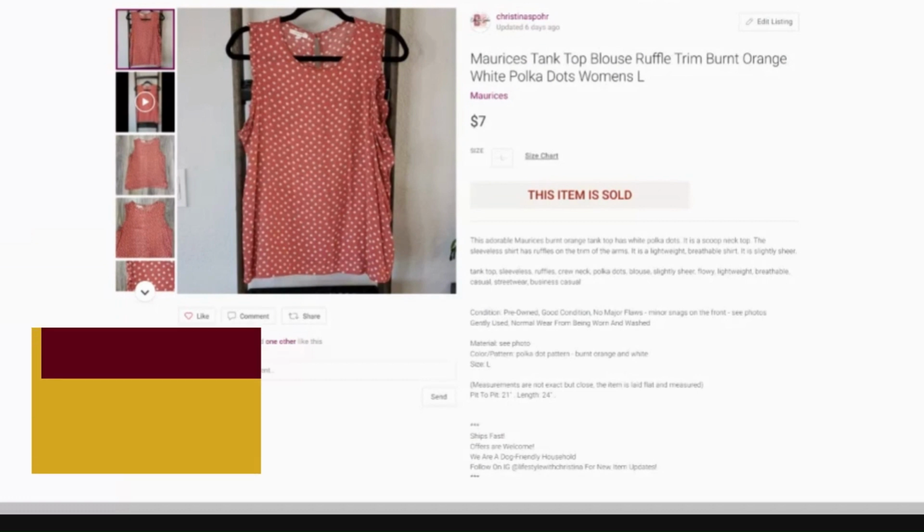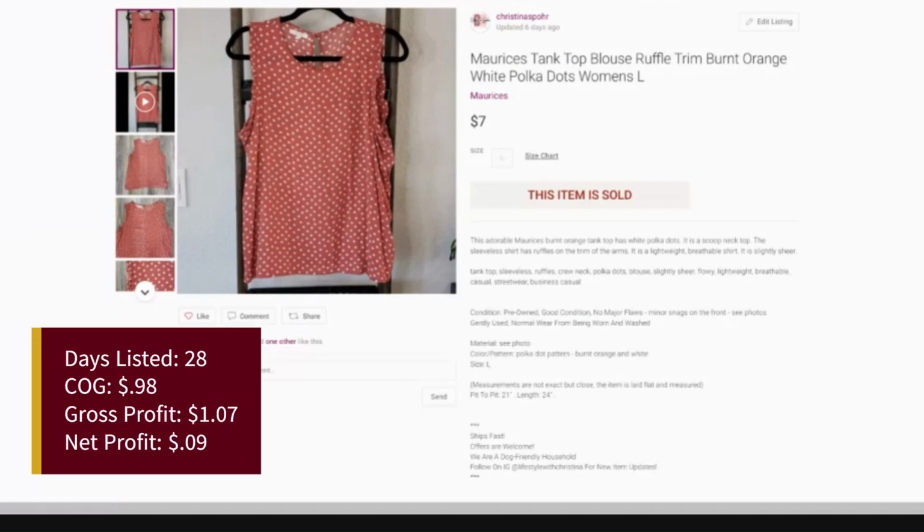Next is this Maurice's tank top. It was listed September 29th, 2023, and it sold October 27th, 2023. So it was listed 28 days. My cost of goods was 98 cents. It listed for $11 and sold at $7 minus a shipping discount I gave of $2.98.